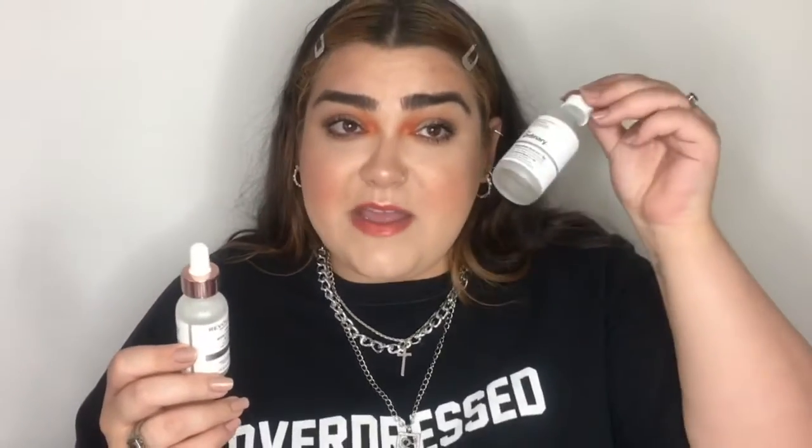This one was fine. I did use this one up completely, literally dry, because I couldn't find my Ordinary one. It was out of stock. But to be honest, I would only repurchase this if I absolutely had to. If I could not find the Ordinary one, then I would repurchase this, but it's not one I will continuously repurchase. I would rather the Ordinary one.